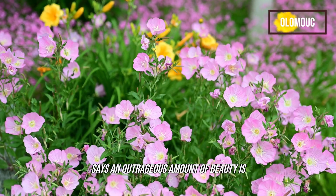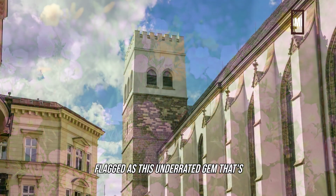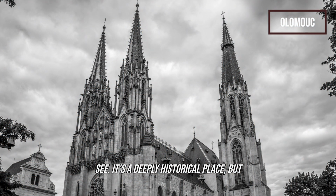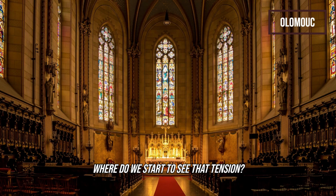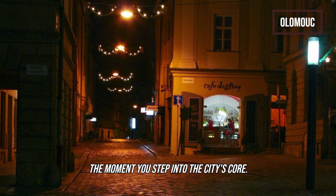It says an outrageous amount of beauty is just, quote, within spitting distance. And that's the thing, it's consistently flagged as this underrated gem that's right on the verge of becoming a must-see. It's a deeply historical place, but it's not stuck in the past. So where do we start to see that tension? History meeting the present? You see it the moment you step into the city's core.